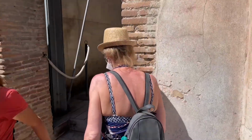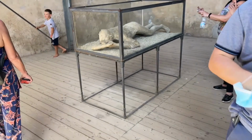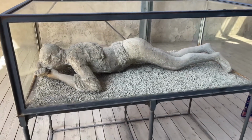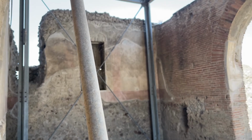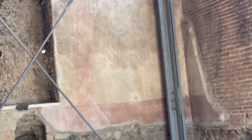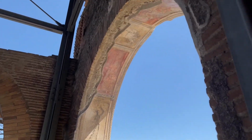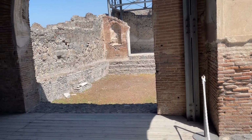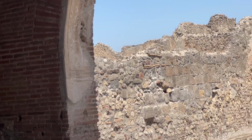There are lots of people. Oh, a body. So this must have been the owner of the house or something, maybe. And you can see that wall's covered over there too. Yeah. Look at the archway too. And I bet this was a bath or something. Look how steep it is. Yeah. Very cool. All right, I'll be back, and you can see that wall right there is covered with stuff too. Okay, be right back.